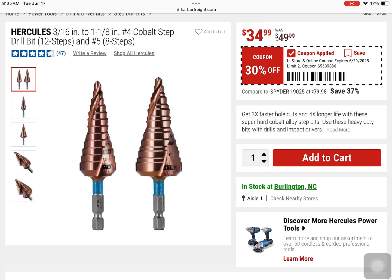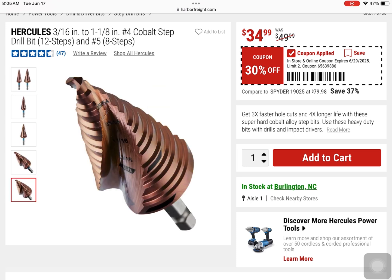From Hercules, you're going to get this number 4 cobalt drill bit, or this number 5 bit. These are step bits, so you can drill whatever kind of hole you need. And these are going to get 3 times faster hole cuts and 4 times longer life, they're saying, with these super hard cobalt alloy step bits.